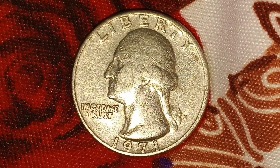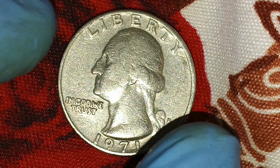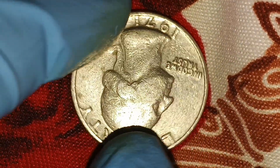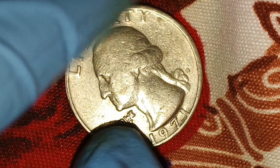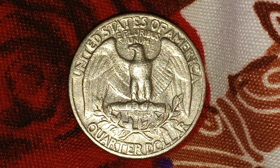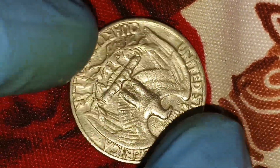The back features a heraldic eagle with wings spread, perched on a bundle of arrows with olive branches beneath. The 1971 D quarter was struck at the Denver Mint, which means it has a small letter D on the right side of the coin, just next to Washington's ponytail. That year, over 258 million quarters were produced at the Denver facility. That's a big number, and most of these coins went straight into circulation.